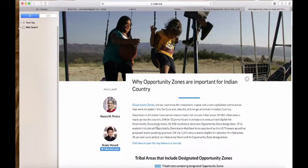Why opportunity zones are important for Indian country. Opportunity zones, the tax incentives for investment in poor and undercapitalized communities that were included in the Tax Cuts and Jobs Act, did not go unnoticed in Indian country. Governors in 26 states have named census tracts that include tribal areas.